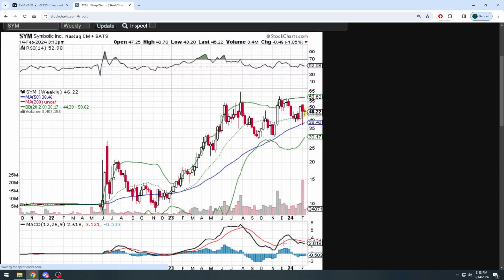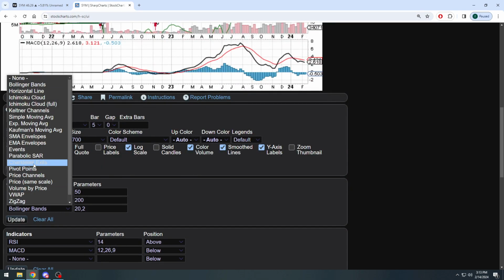And we can see also the MACD recently crossed to the downside, so that's adding to the downward momentum. Let's check the pivot points real quick before I let you guys go.